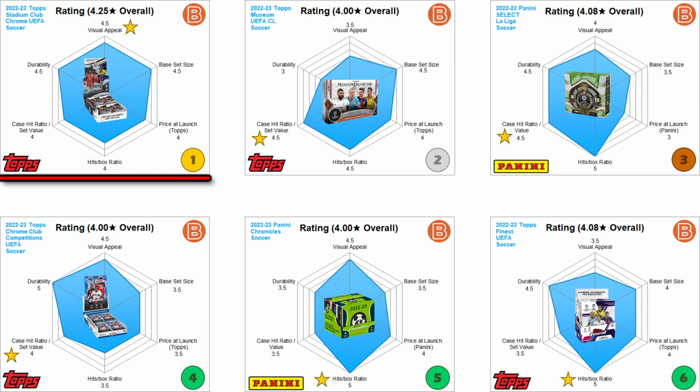So first one, surprise, surprise, it's Topps Stadium Club Chrome. By far this one, in my opinion, just blew everything out of the water. If you're looking for a really nice box, really enjoyable, looks amazing, just overall a very, very good set. So that is number one.